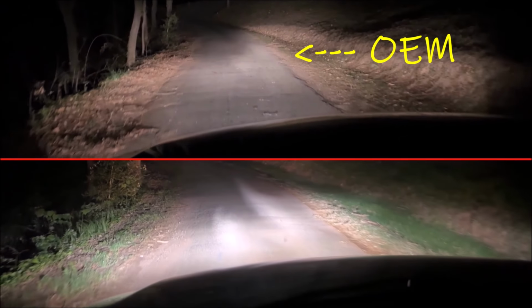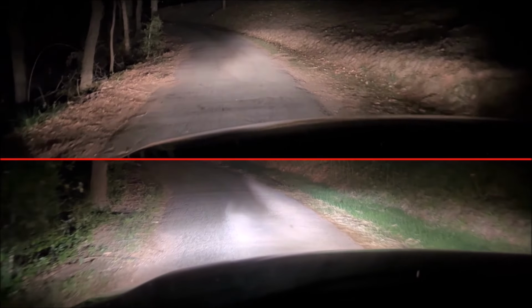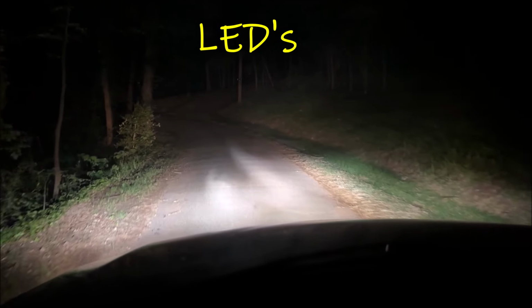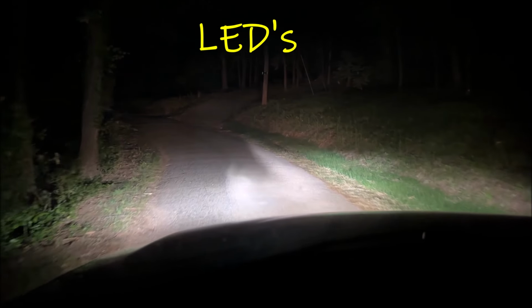I like these bulbs more than a set I installed in my other 2002 F150 purely because there is a no-fault installation design. They can only be installed in one of 2 positions versus 360 degrees of adjustability with the other LED bulbs.